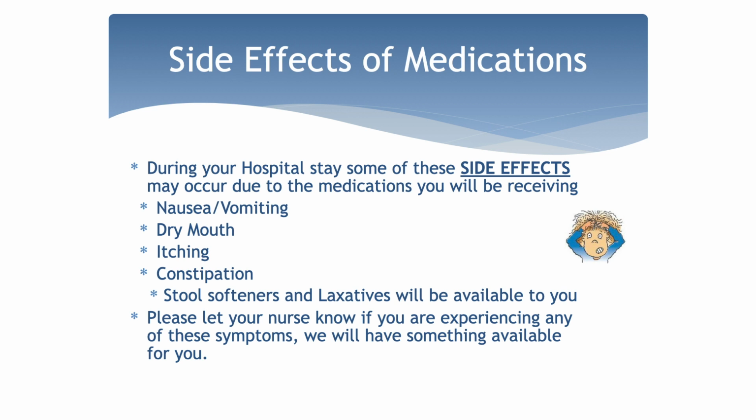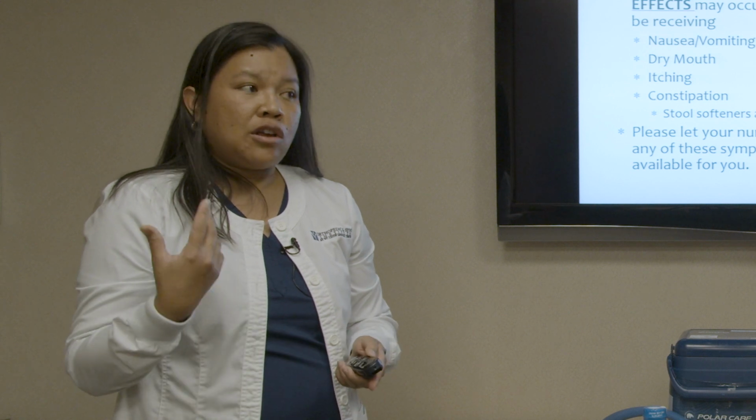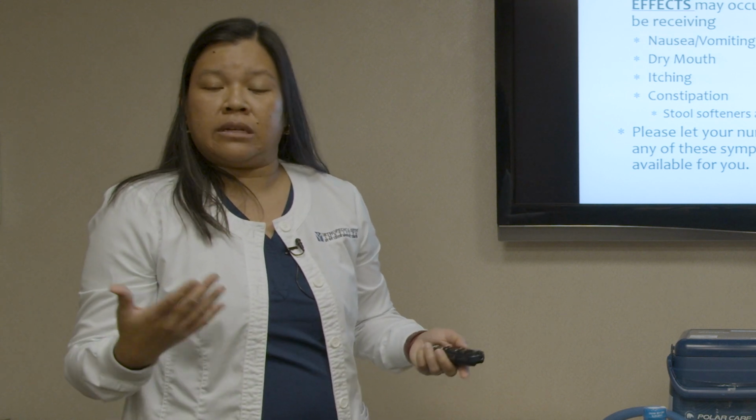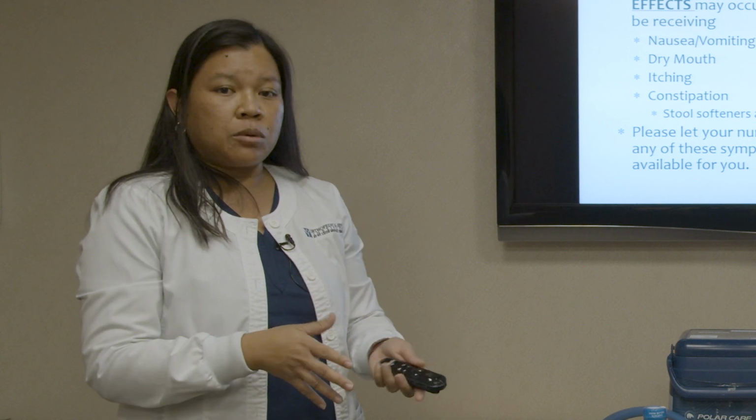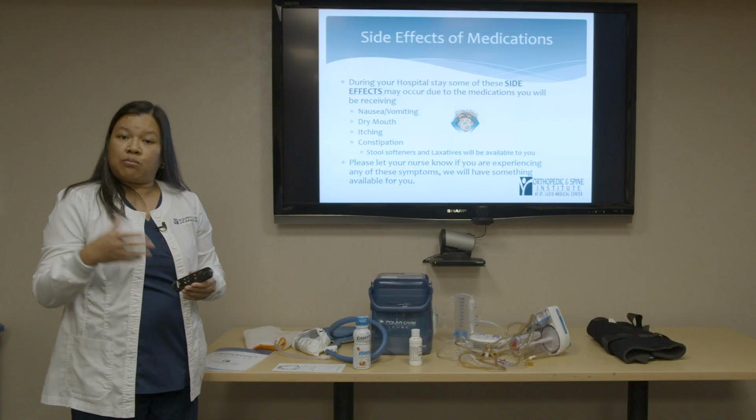So side effects of your medications. During your hospital stay, some of these side effects may occur with medications you receive. Main ones are nausea and vomiting, dry mouth. We've got plenty of ginger ale on the floor for you. Itching. Sometimes those pain medications, narcotics, can make you itchy. So let us know. We can do either lotion for you or if you need some Benadryl. We just want to keep you comfortable. Constipation. This is a big one. So stool softeners and laxatives will be ordered for you, to help with those needs. But we also have prune juice on the floor.